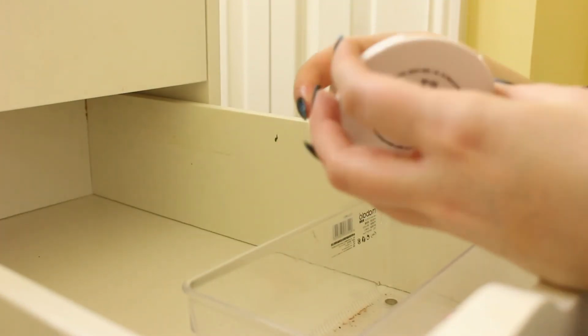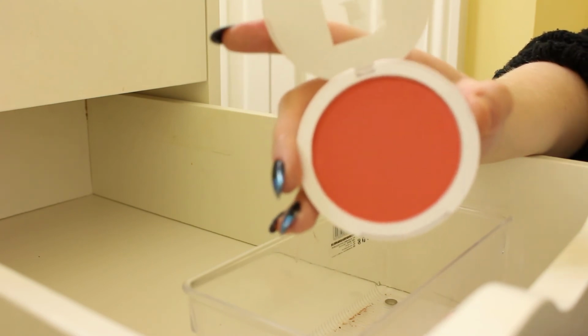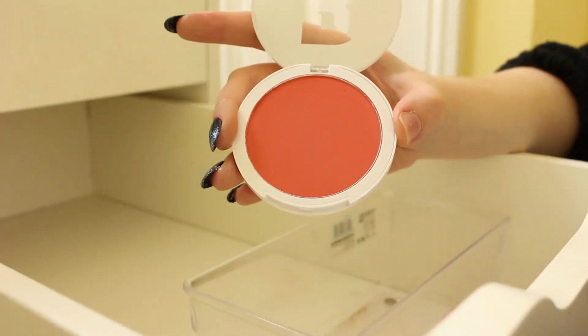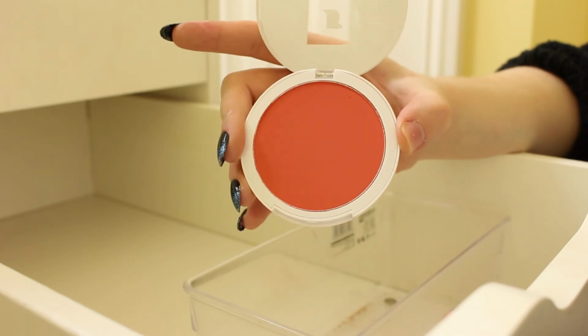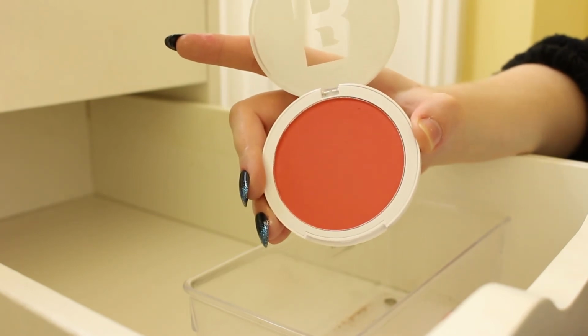This is the Coral Blush from Beauty Bay. It's definitely the brightest blush that I own. I got it for my Rihanna video. I just wanted something a little bit different. I thought the quality was really nice. Maybe I'll go back for more someday, we'll see.